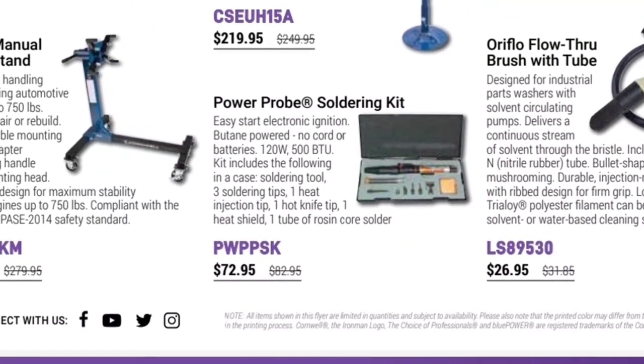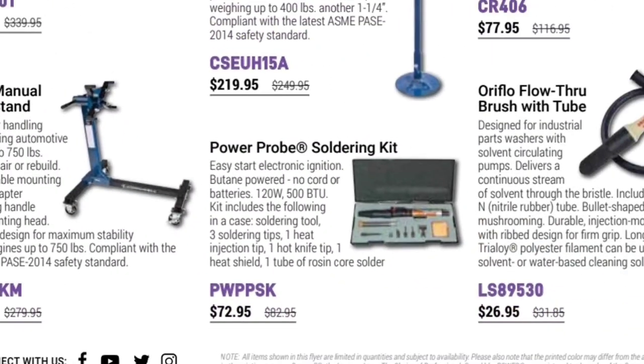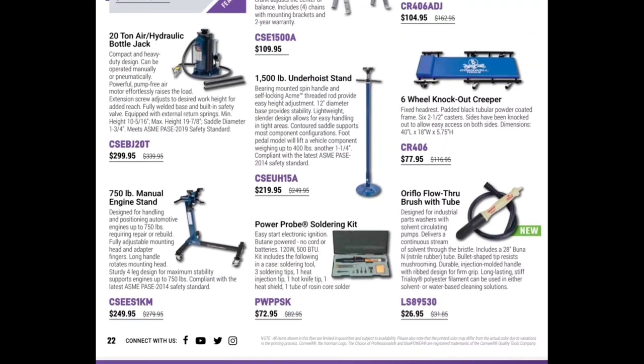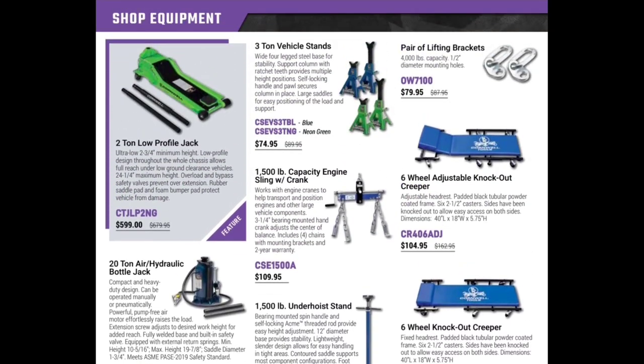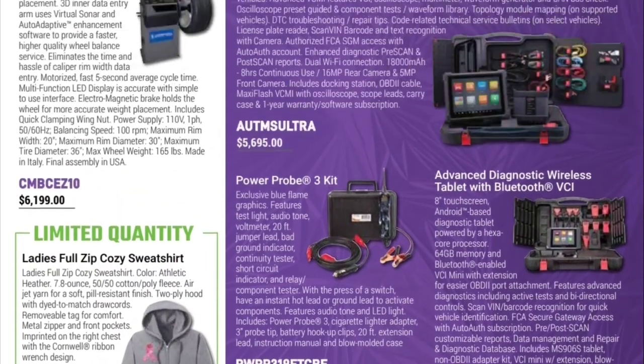Will that hold a big block? I don't know. A 6 liter might be pushing the limits on that one. I don't see any support there neither. Very little. I want to get a big engine stand that's going to hold up for the rest of my life. So, we got the jack, the monster jack. Paint lifting, power lifting brackets. Quick, yeah. So, let's look over here.